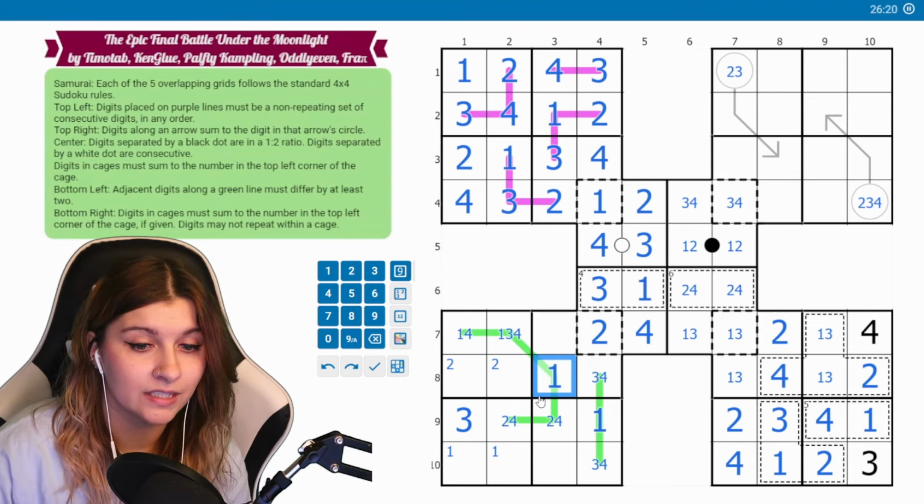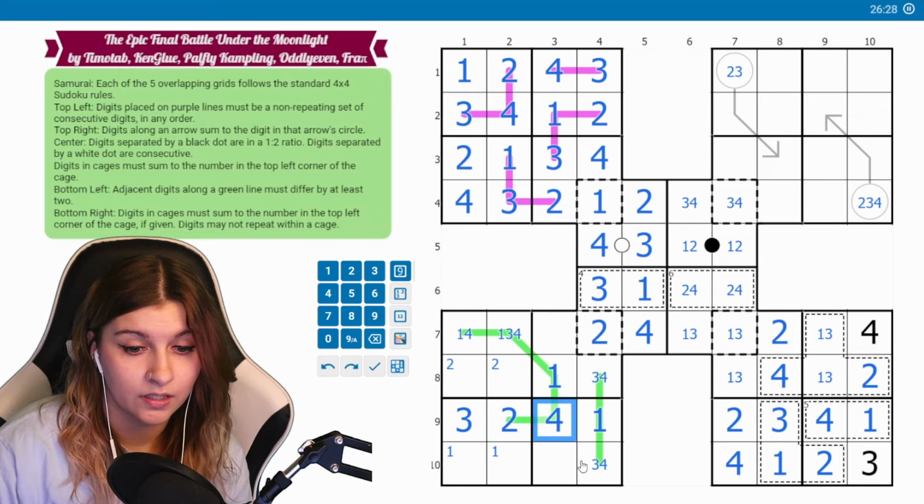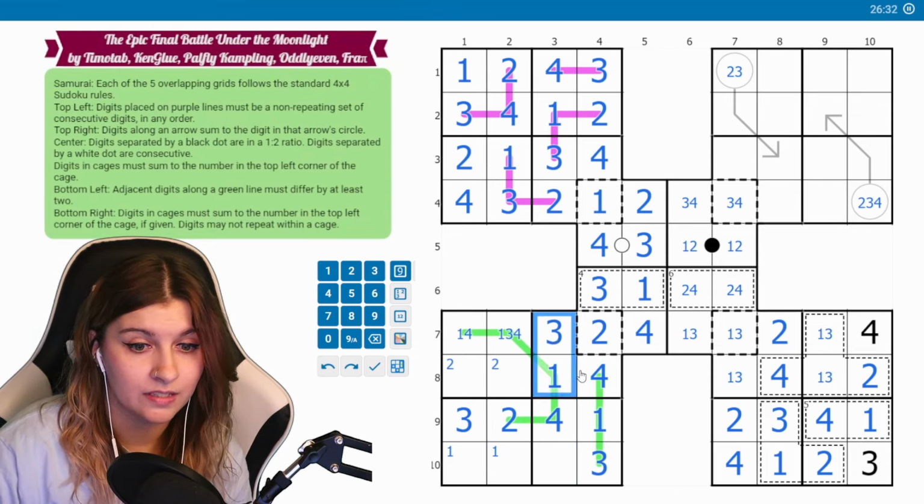That is really helpful. That's going to help a lot. If this is a 1 and the only options are 2, 4, this is a 4. And this is going to go down to a 2. This is a 3 and this is a 4. This is a 3 because of Sudoku for the region, meaning this is not a 3.